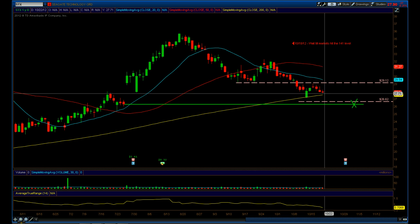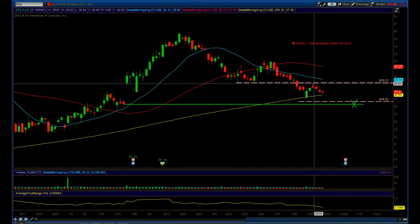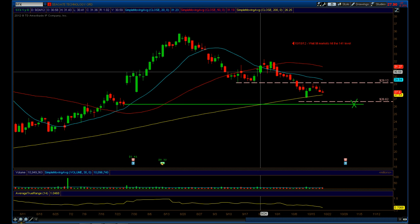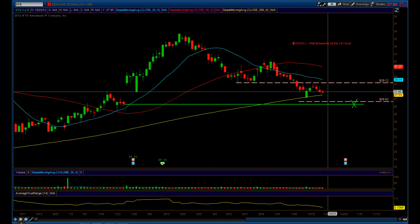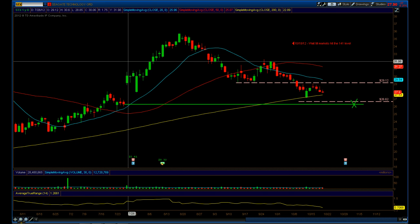I don't know what Seagate's going to do. This isn't one of the better trades I've seen, just because the moving averages are coming down like a wave right into the price. So just keep that in mind. But I'll keep you guys updated midweek, once I get my video cards in to fix my computer, on what I'll probably do with Seagate. But right now this is probably not one of the better trades to look at.